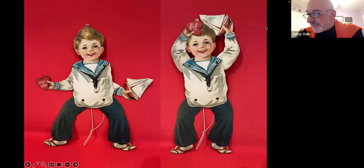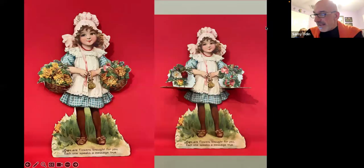This kid sailor moves both arms and legs by pulling a cord in the back. And this pretty girl reveals bouquets of flowers hidden behind her flower baskets. Here are flowers brought to you, each one speaks a message true. Aren't those nice ways of expressing love for Valentine?